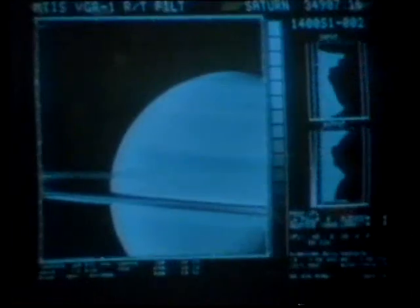The project manager of the Voyager mission is Ray Heacock. I asked him whether the trajectory had been going according to plan. Oh yes, the trajectory of the spacecraft is on a very good path relative to the encounter with Titan and with Saturn.